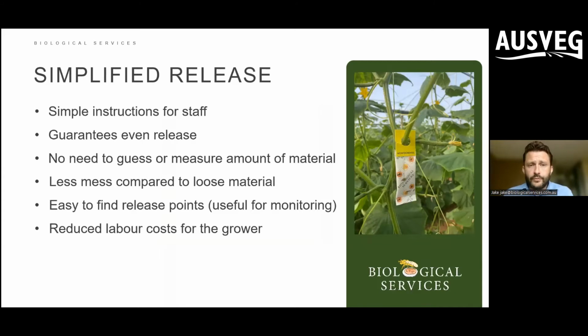The benefits are that it really simplifies the release in the field. It guarantees an even release, so you're not going along guessing or measuring out loose material. Often when you're doing that, you might end up at the end of the row and find out that you've run out because you've put too much here, or you might have some left over because you've been going too light. Every staff member might be putting it out at a different rate.